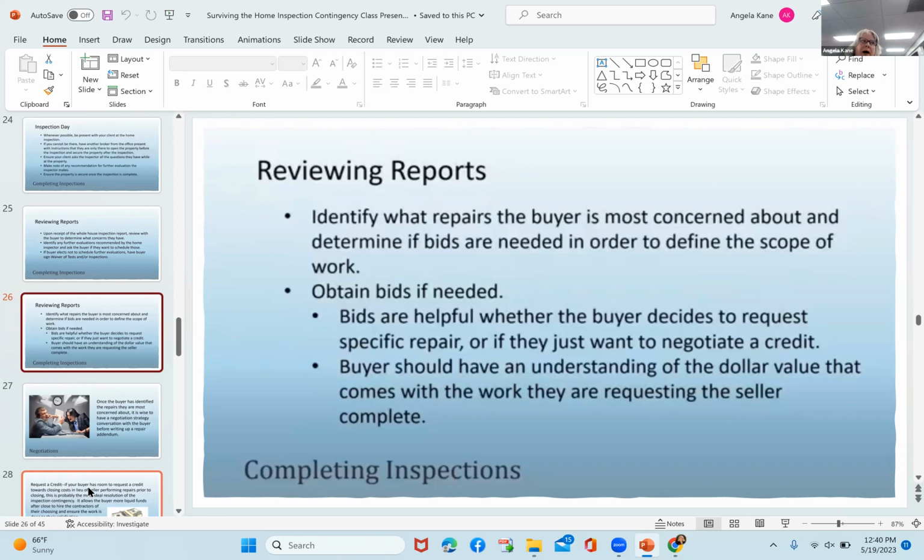but keep in mind, Mr. and Ms. Buyer, you're well-qualified buyers, and we want the purchase price to accurately reflect the condition of the house. So one way to do that is to get any additional bids that we need for specific repairs. And that's helpful if we end up just negotiating a credit. It's important for the buyer to have an understanding of the dollar value associated with the repairs that they're requesting.